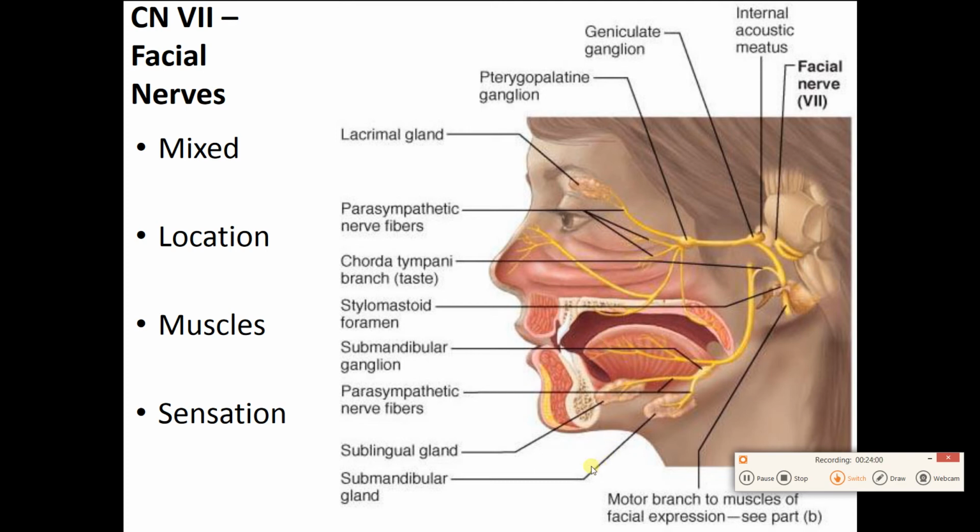So there's also sensation. Sensation is going to be taste. And if you check it out here, we can actually see where the sensory nerves are. They're in the anterior, the front 2/3 of the tongue. Okay? So you got muscles of facial expression. We've got 2 subs in a lake, lacrimal gland, as well as the sublingual and submandibular gland. That's all the motor functions. Facial expression is somatic. Glands are parasympathetic. And the sensory function is taste from the anterior 2/3 of the tongue.